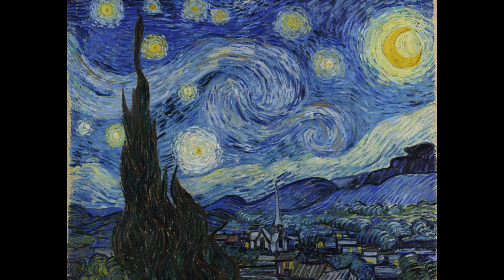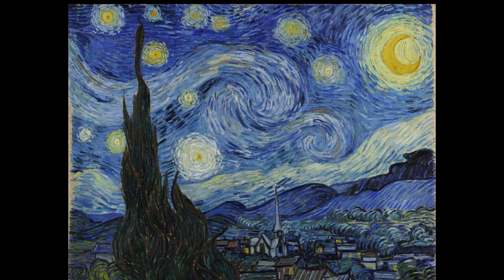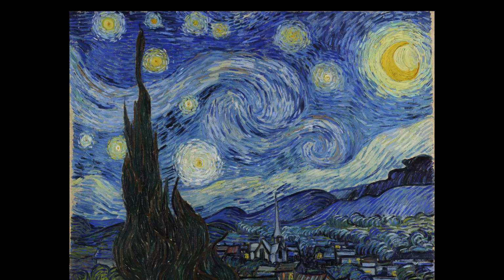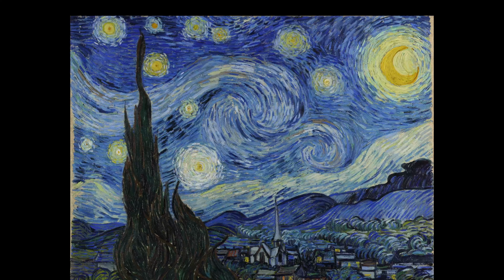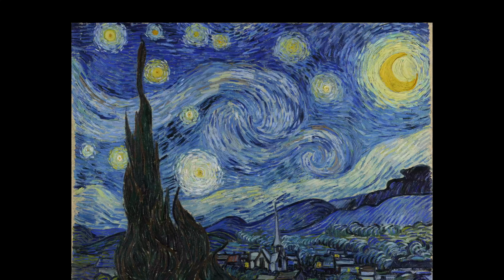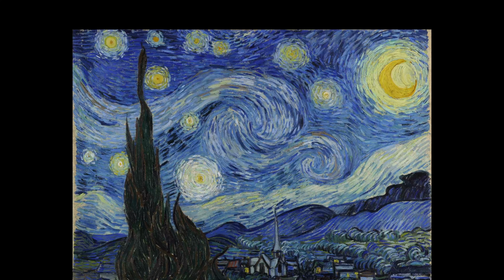Look again at the sky itself. Not the moon, not Venus, not the village, just the raw movement of paint in those blue spirals swallowing the whole upper half of the canvas. Starting in 2006, when the physicist José Luis Aragon first ran the numbers, physicists began measuring it directly. They mapped the brightness of individual brushstrokes and compared the pattern to the mathematics of turbulence, the physics describing how energy moves through storms, rivers, and smoke breaking apart in the air.